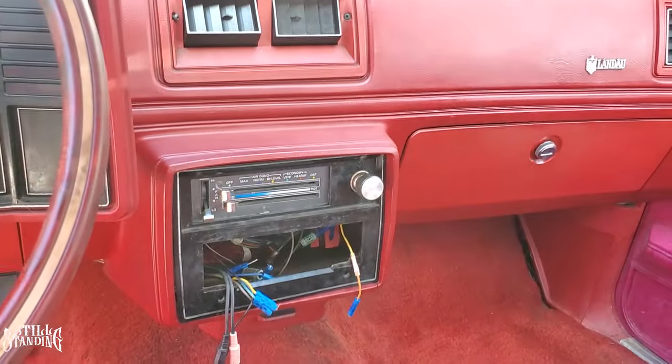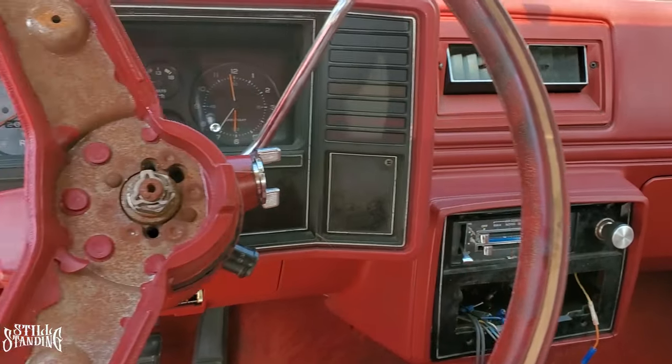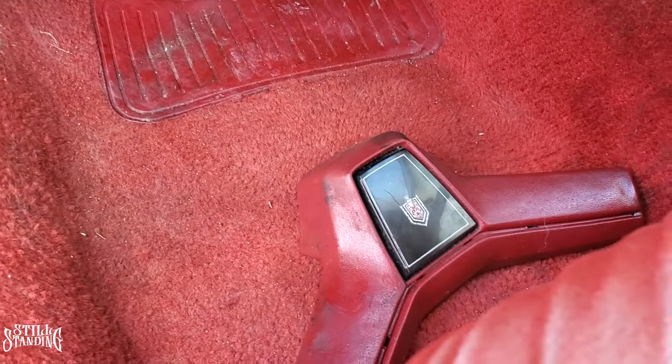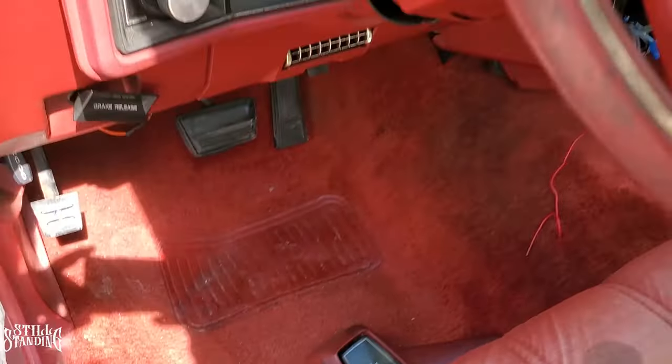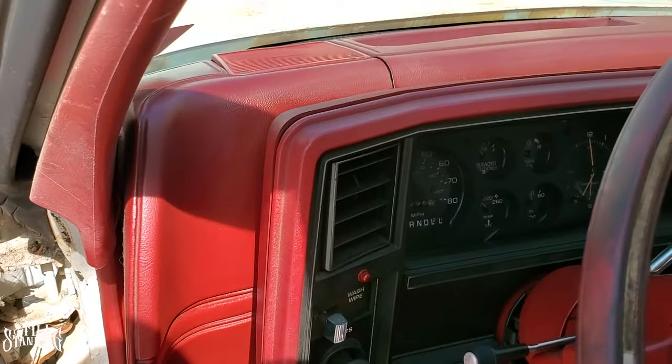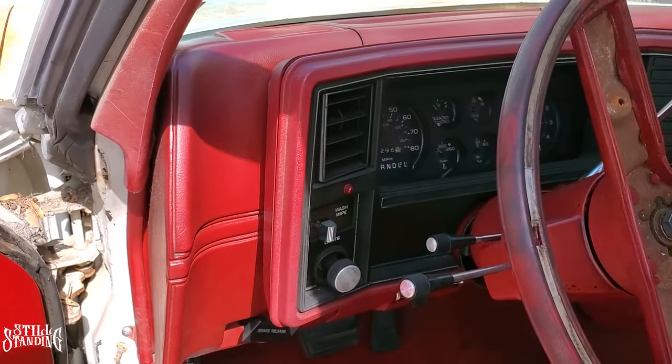Dashboard looks pretty good, like I said. I do have the piece right here. It's right here on the floor. It's right there. All this needs to be cleaned up. It was all greasy and everything when I was trying to move it around. So we'll look at it right now.